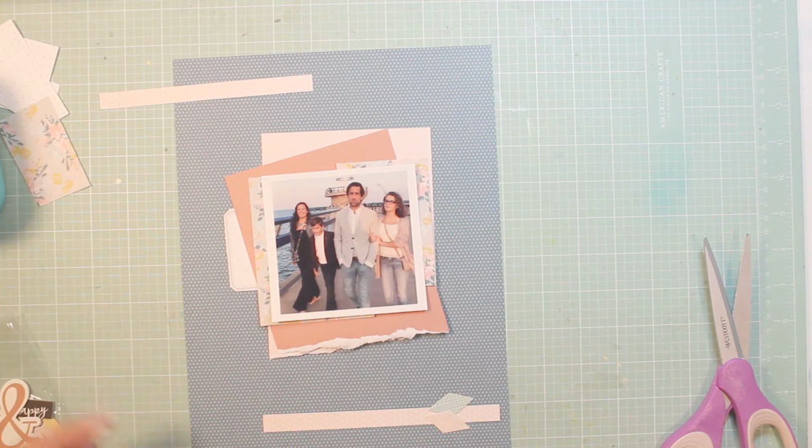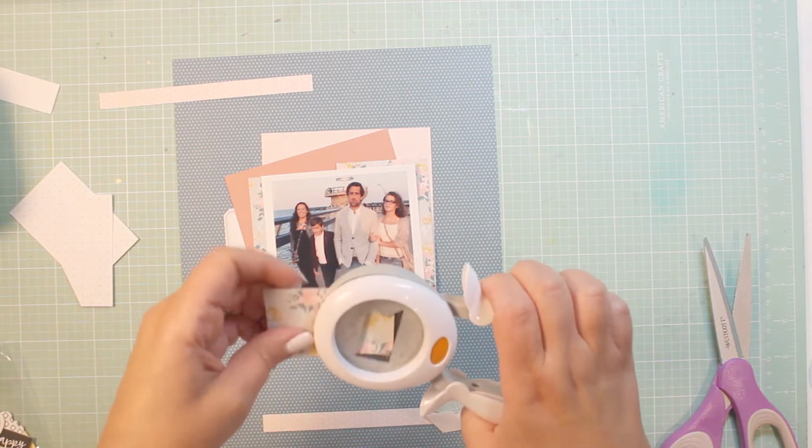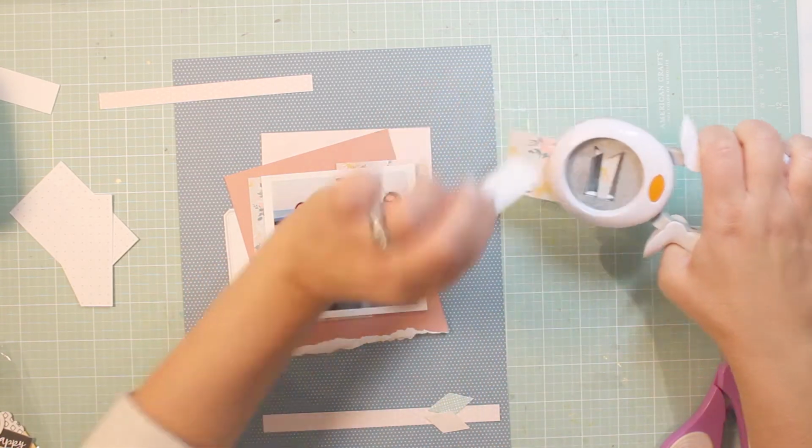There must be a shape or a pattern that's very difficult for you to work with. And for me, it's diamonds. I don't know why. I don't see them strategically on my layout.